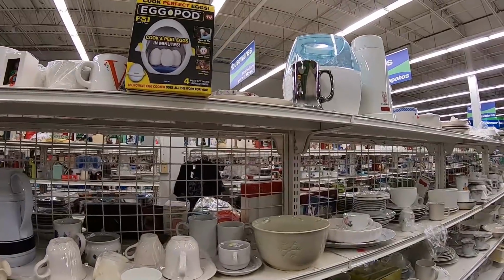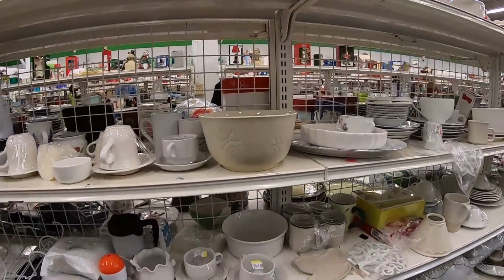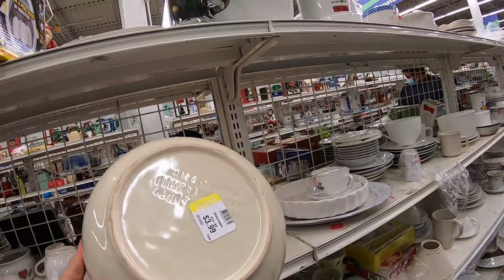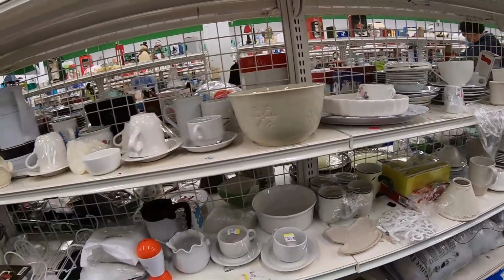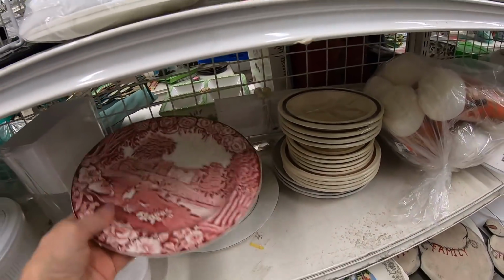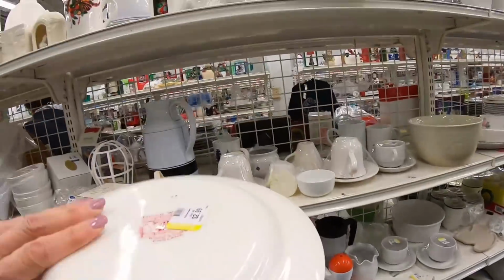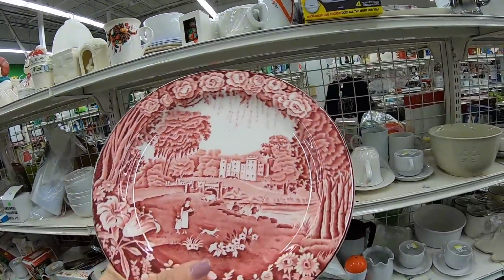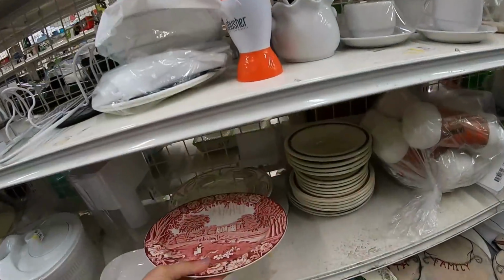White is probably the hardest aisle for me to identify something. It all blends in together. Most times when I see made in China, I don't pick it up, which is probably a mistake. I'm pretty much looking for the vintage items. Wood and Sun, England. I'm thinking that plate probably wouldn't even bring $5.